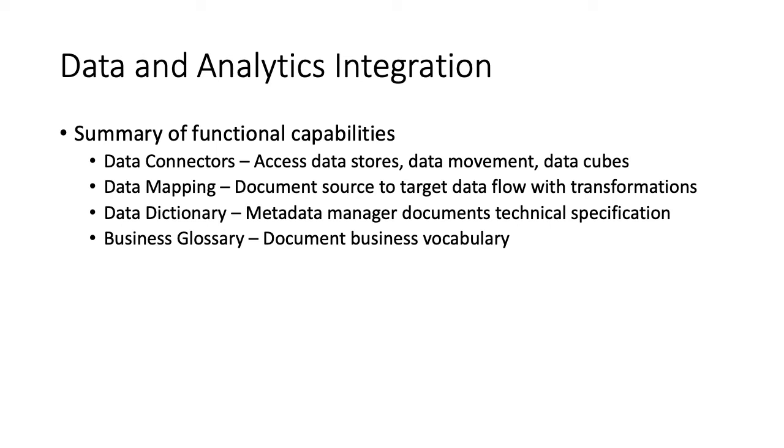The data connectors are the area where you can connect to data sources and targets and retrieve information. The unique thing about this is that we're not limited to just databases here. We can look at ETL jobs. We can look at data cubes and analytics software. We can retrieve information from that.